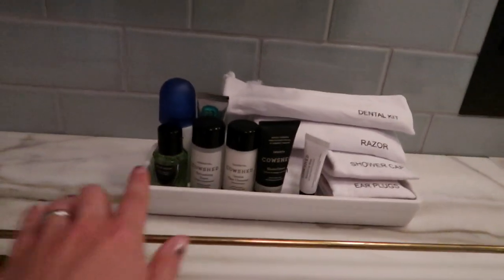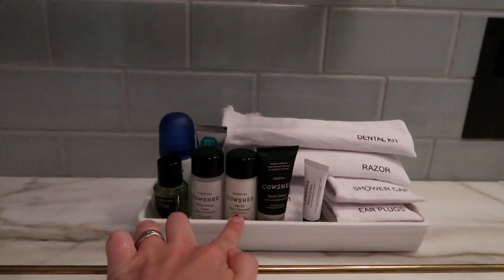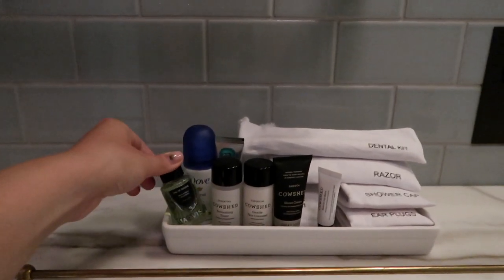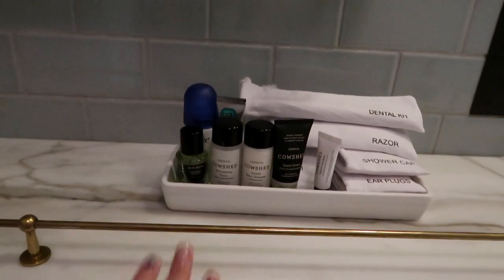Yeah, they've got so much here. And then little small face cleanser, shaving cream. That's Marvis mouthwash, really, really good.